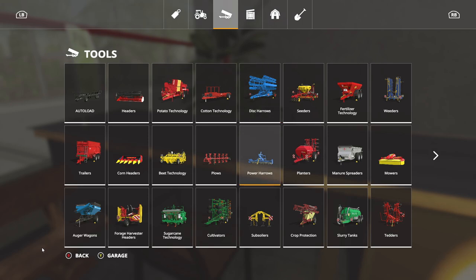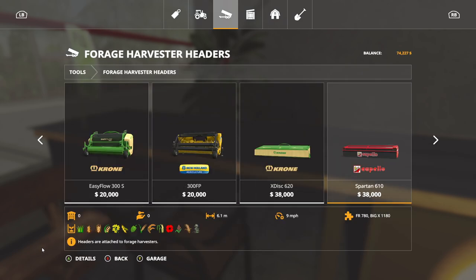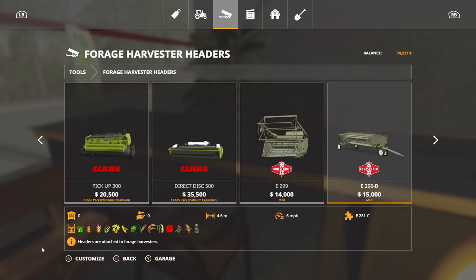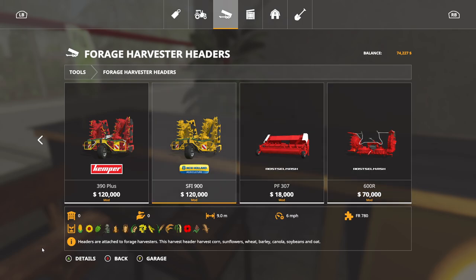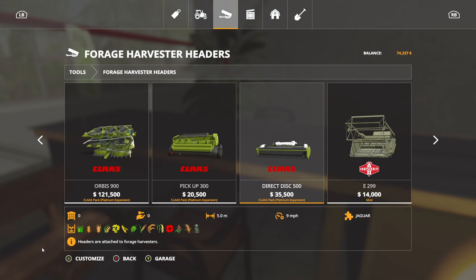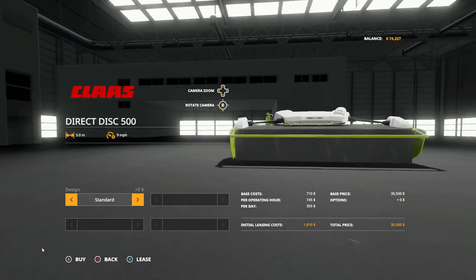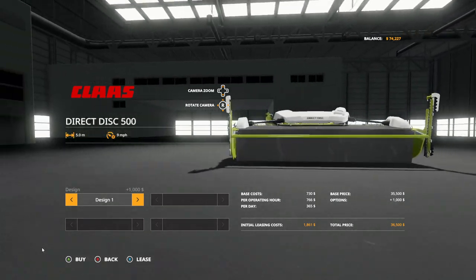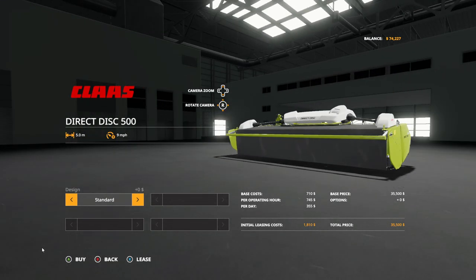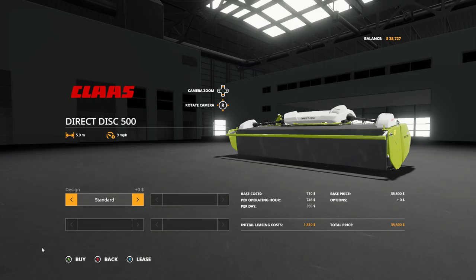And then we're going to need... I got the tipper. But we're going to need the mower for this guy. I think there's only one. Let's take a look through all. Yeah, we basically have this mower, the direct disc, and that's what we're going to do. That's pretty cool. Oh, that's if you're going to do crop. Okay, this is for grass. This is for crop. We're just doing grass.